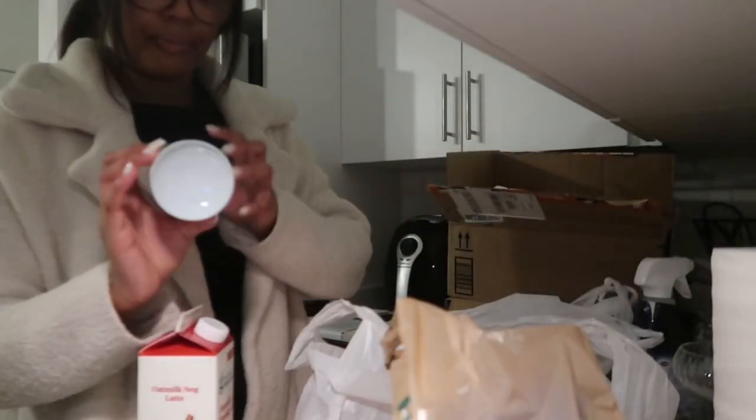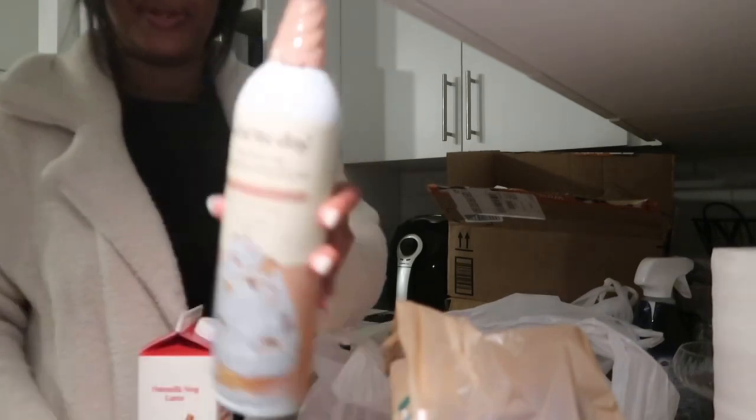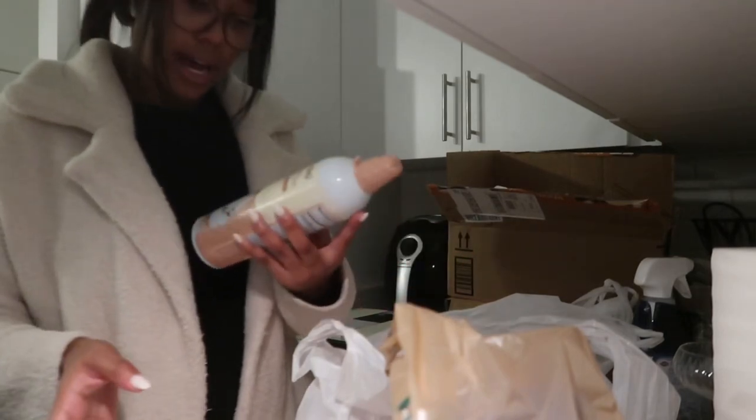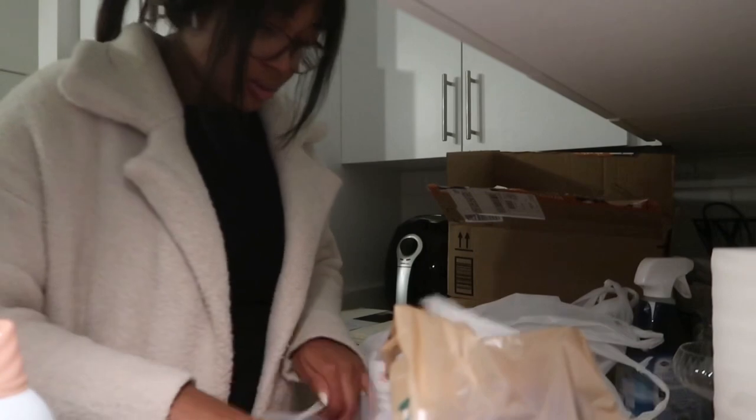And then I got this whipped cream. I'm a big whipped cream fan, but this one is marshmallow flavor, so I just felt like I couldn't resist because I really like marshmallows too.